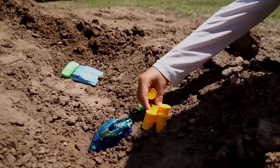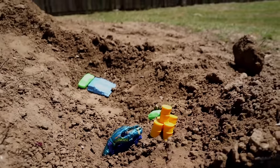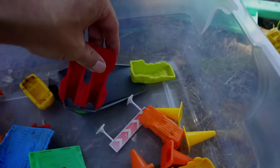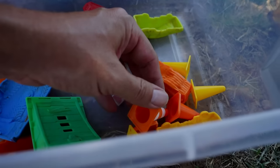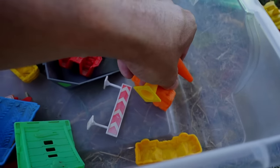Oh, Evan's got some barrels right here. I got actually quite a few. Okay, nice. I even got another one. Put it right here. I'm gonna grab some of these traffic cones right here, Evan. Okay. All right, we'll make those some obstacles.